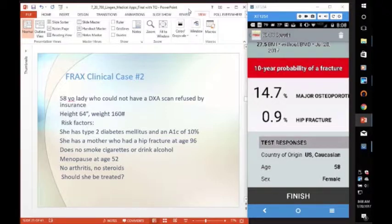So you can either subtract 0.5 from the T-score. If you're going to put the T-score in FRAX, remember it has a box for a T-score, you just subtract 0.5, so basically a minus 1.8 goes down to minus 2.3. So you can do one of those two things to alter FRAX to make it relevant for your patient with type 2 diabetes.